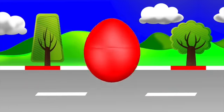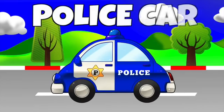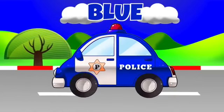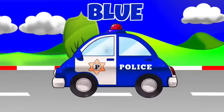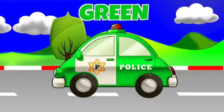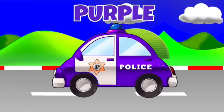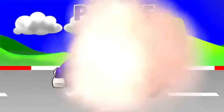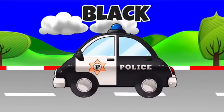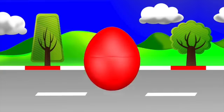Surprise eggs. What's inside? A police car. Blue. A blue police car. Green. A green police car. Purple. Whoa! Black. A black police car. Yay! I love surprise eggs. What's next?